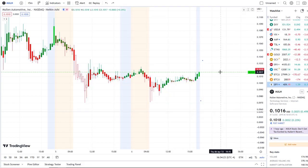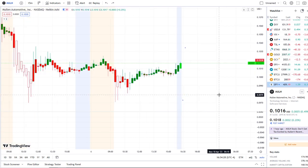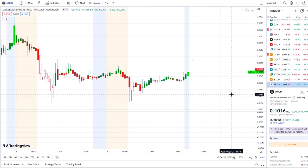So here we are with MULLEN stock doing this full transition in today's volatility. We need to talk about the bull and bear indicators and inflow versus outflow and what it is I would watch going into next week.